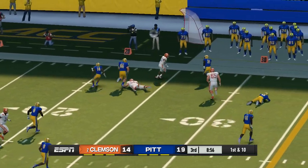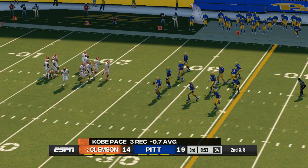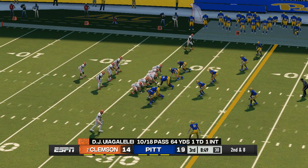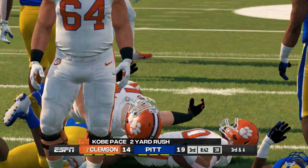Looks left, finding his tailback. And he's shoved out of bounds around the 27-yard line. It's second and 8. Ball on the 27-yard line. He makes it out to maybe the 29-yard line.